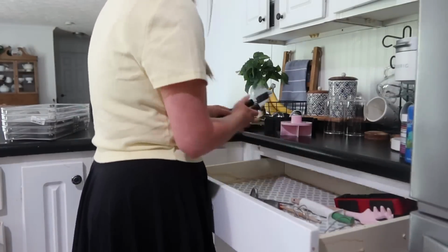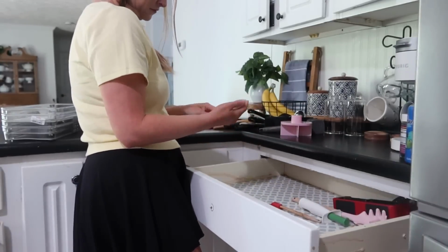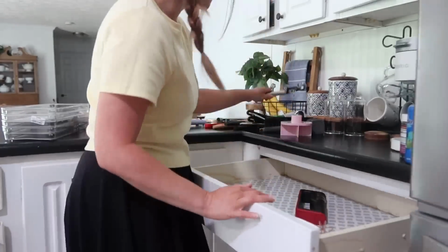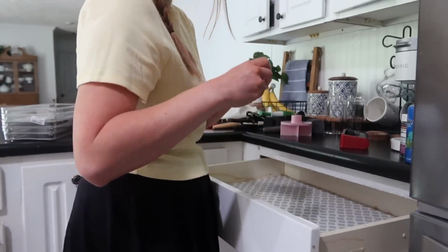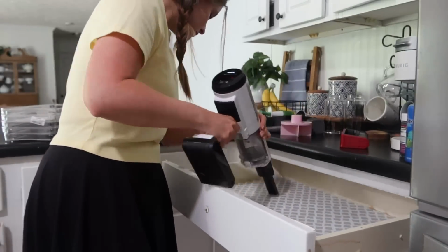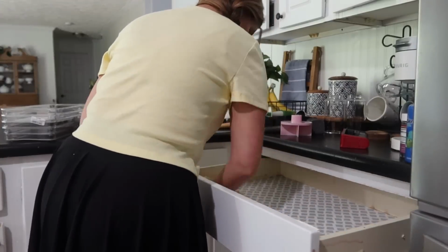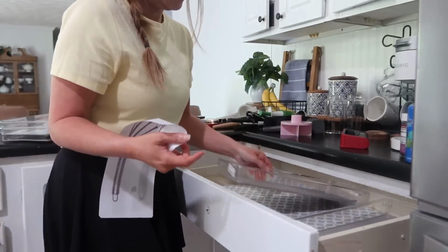So this drawer that I'm starting with is my main utensil drawer. This holds a lot of those random kitchen gadgets like spatulas, a pizza cutter, meat thermometer, my pot strainers, and you'll see later I have another drawer by my stove that I keep my cooking spoons in. To me, that just makes the most sense to have the things that I reach for the most when I'm cooking right there by the stove. And I also have a thing of wooden spoons that I keep on my counter.